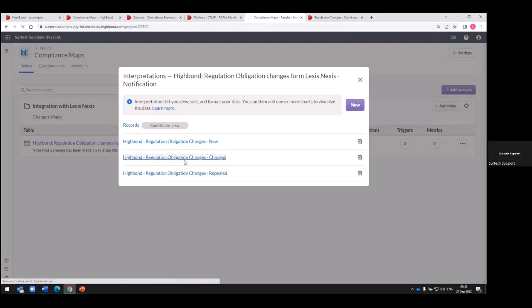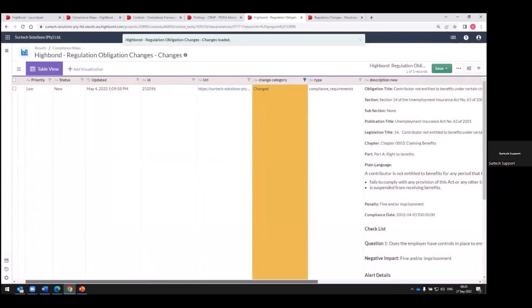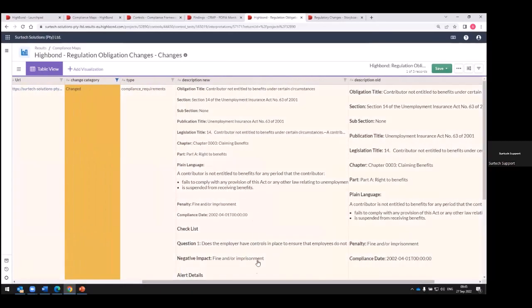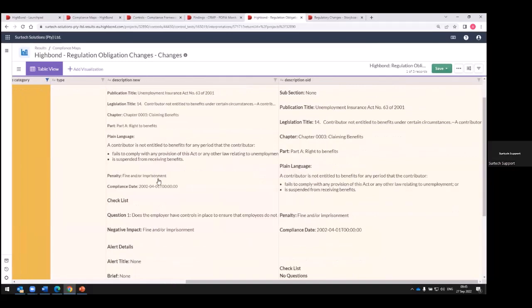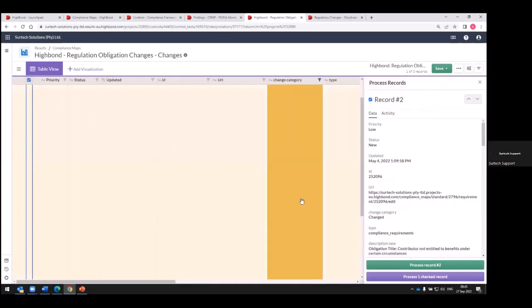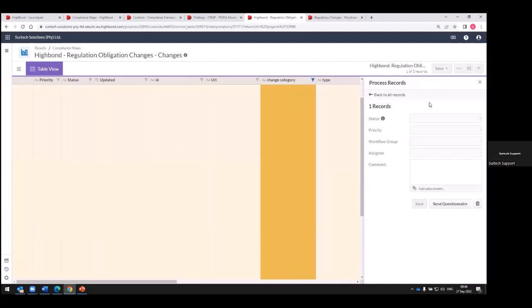So if I click on something that's changed, it starts to automatically show me what the changes are. You'll see there are the records that come through. This is what's new, and then what's actually the old stuff. And immediately just looking at this, you can pick up that there was a new checklist that was introduced. So I could then go into that record, select that record, process this record and say, yes, we're actually implementing this, or we're just reviewing it right now, and let's track what our status is. And then again, we can put in commentary information.